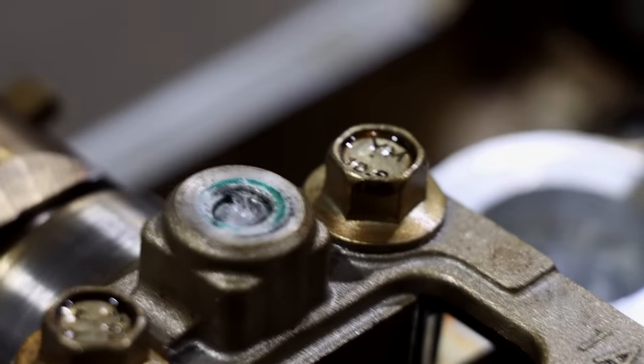Looks pretty fresh, eh? Looks alright. I don't know why we didn't pull the valve cover off 5 years ago. Or maybe we did, I just can't remember. Did we? No, I don't think we did. Yeah, I don't remember that. Well, you might have, because this is broken.